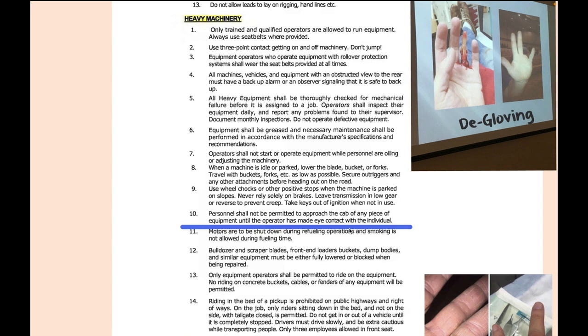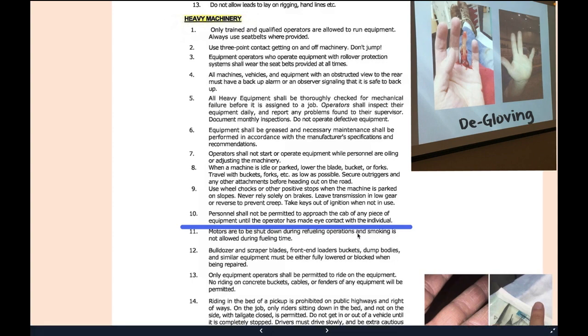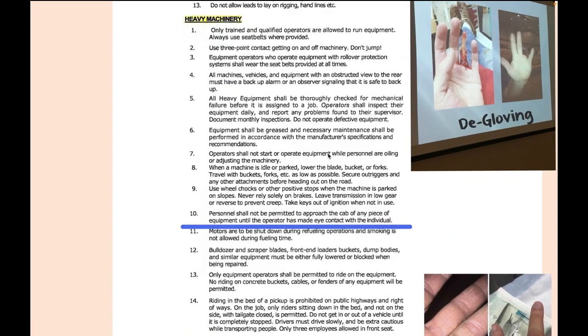Equipment shall be greased. Necessary maintenance, I would say, at the end of the day. That way, at the first part of the day when you come in, you're good to go. Top off the machine in the afternoon. There's a lot of things to consider.